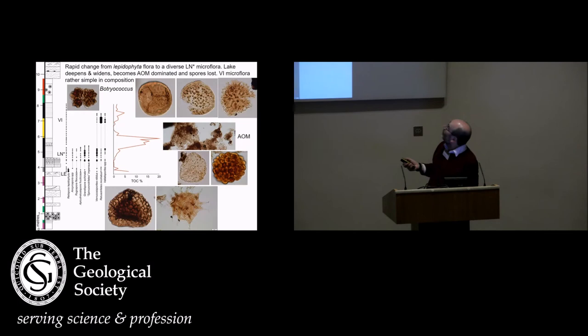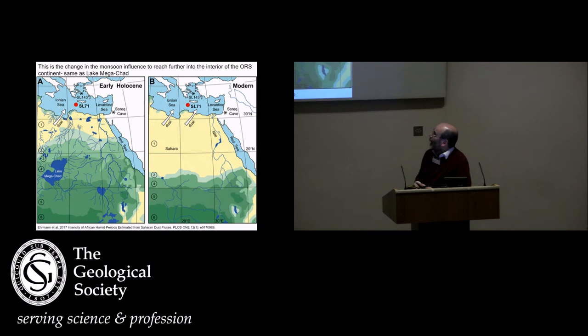And it's just like Lake Chad now. So here's Lake Chad today. It's sort of a canary, so to speak, sitting on the edge of the aridity, and it's shrinking. That's what it does. Here's Lake Chad at the warmest time in the Holocene, and it's an enormous lake. And so it's exactly behaving like that. And we're bringing the monsoon as far into East Greenland, and it fills up the lake progressively.